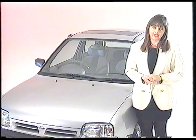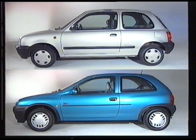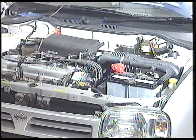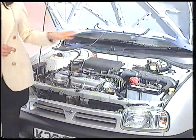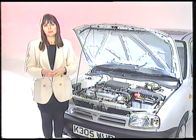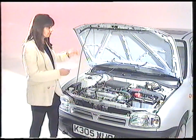Firstly, styling. Some road reports allude to the blandness and boxiness of the new Micra, and this is particularly obvious against the curvaceous new Corsa. At 1196 cc's, the Corsa's engine is larger than the Micra's 16-valve 998 cc's. But in terms of performance and economy, the two models are comparable.